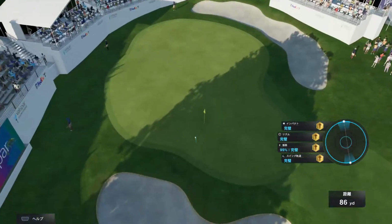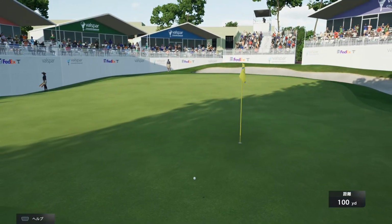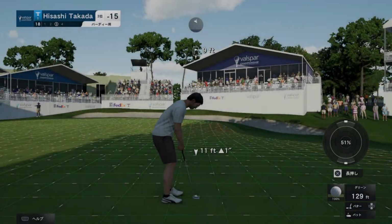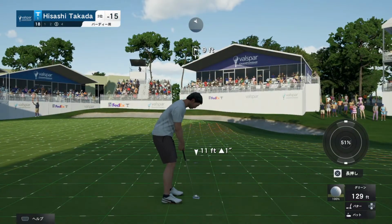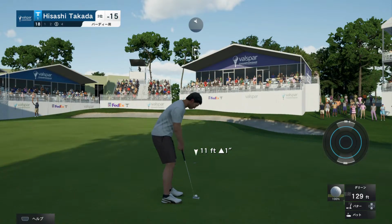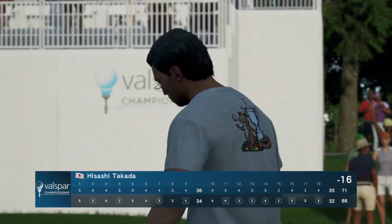This one's going right at the pin here. And he's hit that inside the range. Ooh, a 9-foot chance here. And the putt drops for birdie.